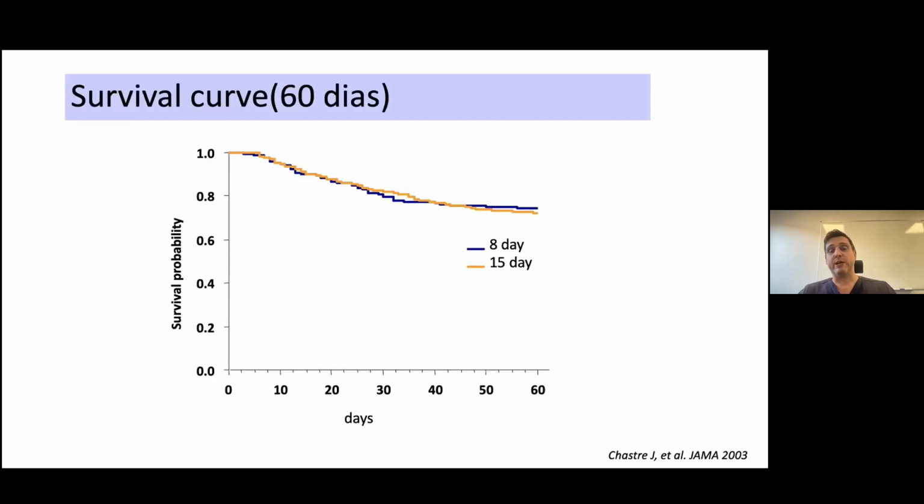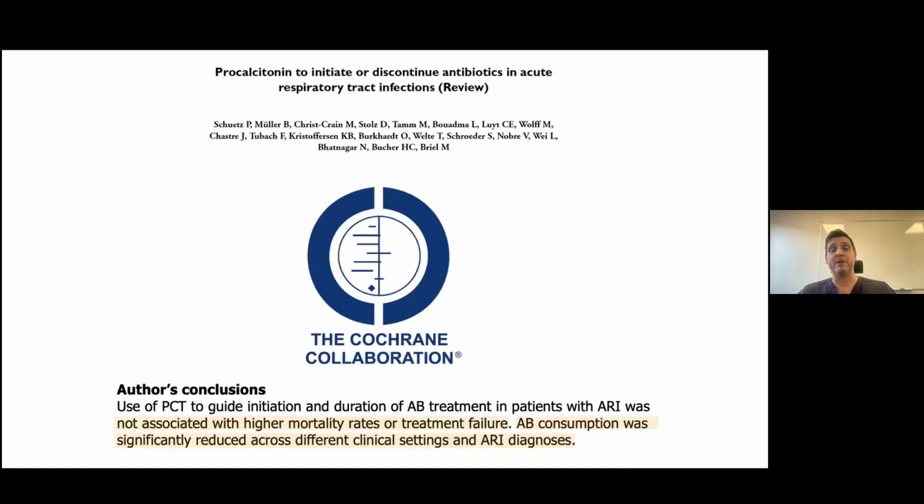This is not new. We have seen this study from Jean Chastre, published in JAMA, very relevant. There is a new study that is not in this slide, but was published recently in ICM with a group from Marseille, where we can see that a short course of antibiotics is not going to be associated with higher mortality. We can count on different tools, and an example is biomarkers such as procalcitonin, not as a marker of infection, but as a marker of reducing antibiotic consumption.